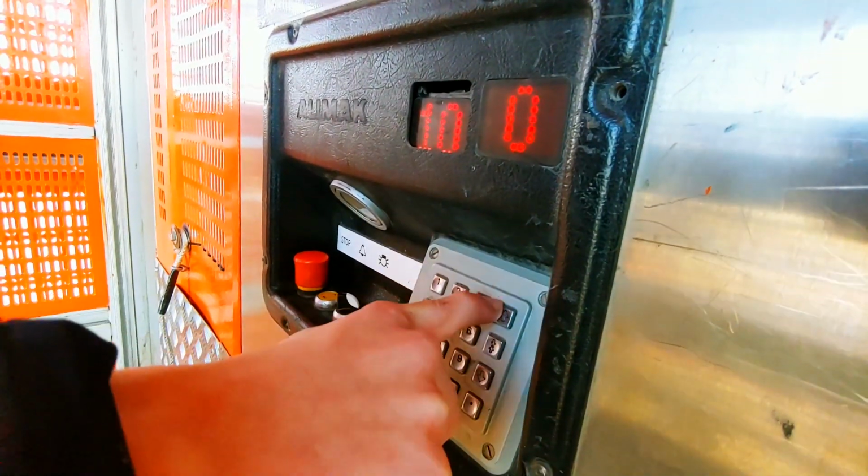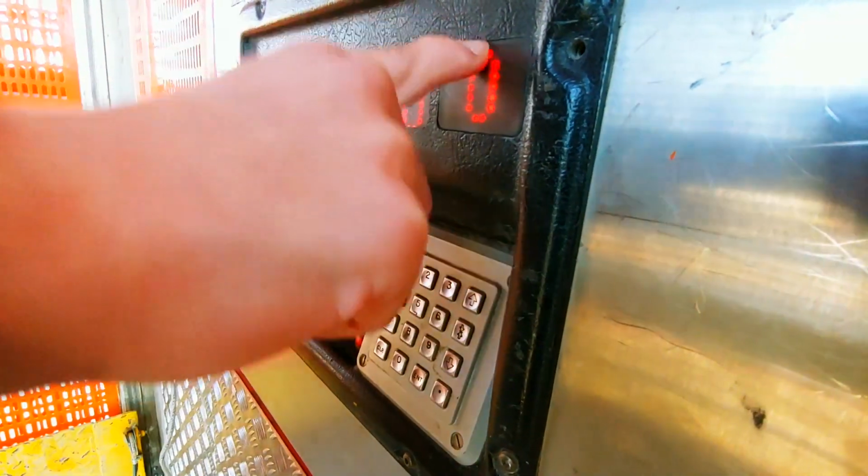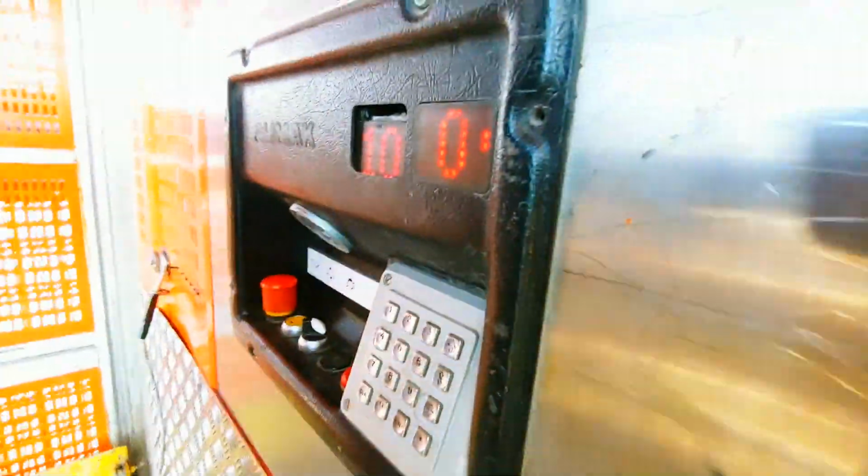Enter. So two is ground, so two and enter.